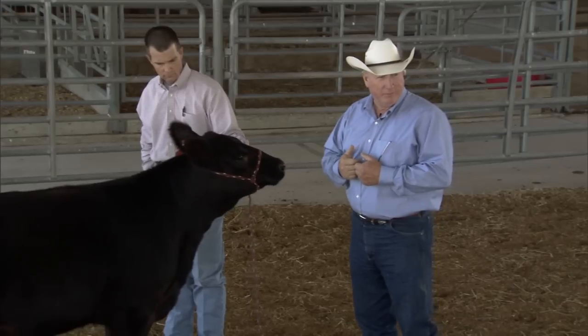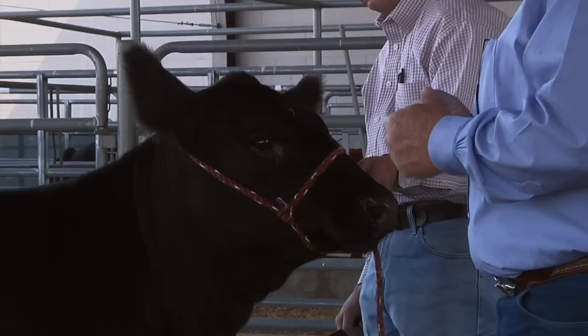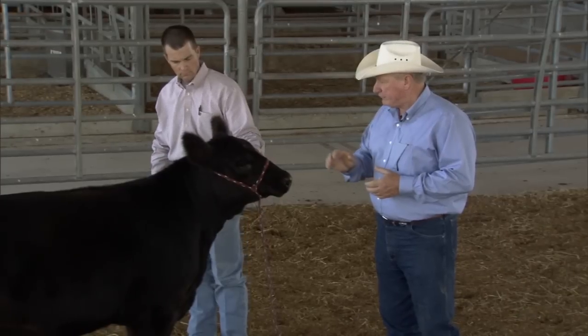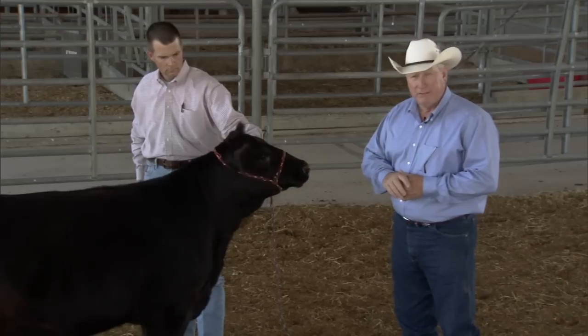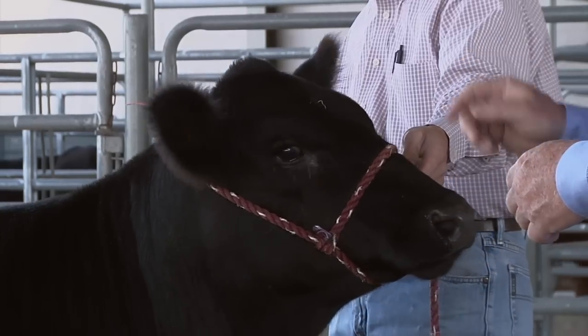And that's something you don't ever want one of these animals to learn, is that they can strike you and try to butt you out of their way. So we have to create that comfort zone around their head, but we have to respect the fact that that is one of their weapons, just like their hind feet would be, and we don't want to teach them to use that against us.